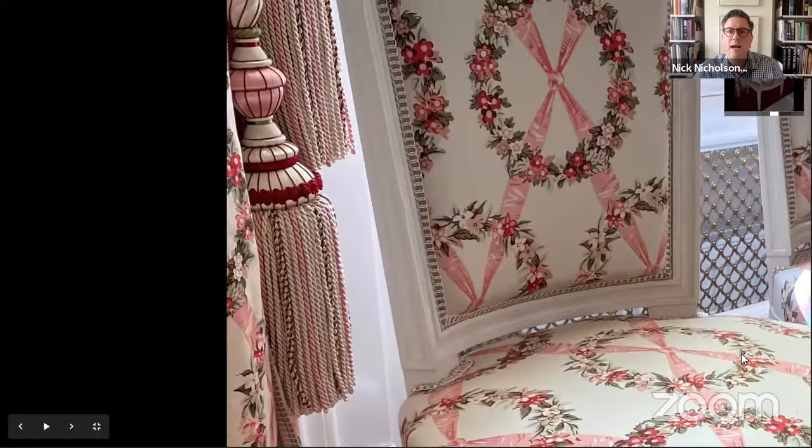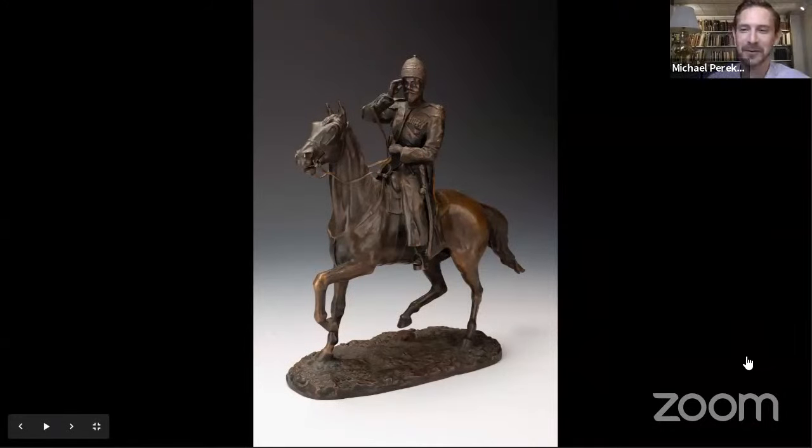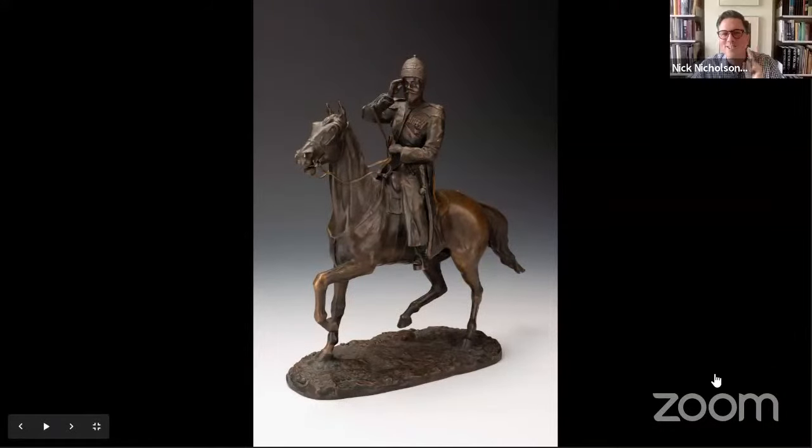In the next picture, you're going to see a period photo. Oh, there he is. Finally showing the horse. Okay. We had a question. What about the horse? Here it is. Here's the horse. This was in the palace. Well, a version. These sculptures were made in multiples.